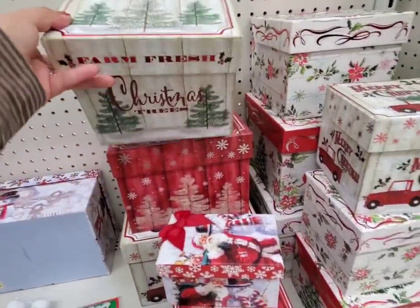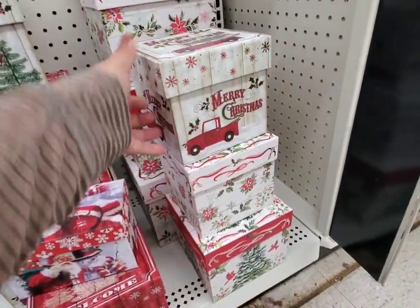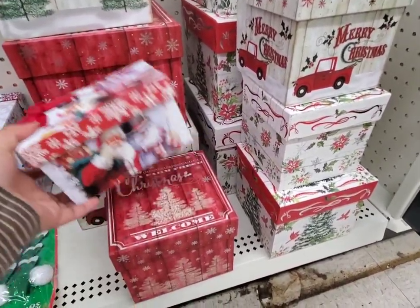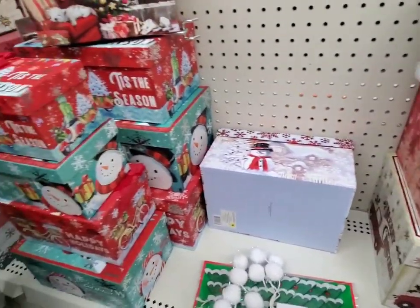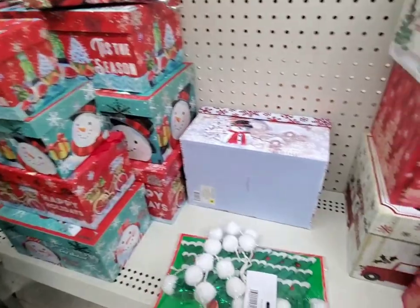These are $3. This has the red truck for $1. This vintage Santa Claus for $1. They have this bigger one for $4. These are the smaller ones for $1.